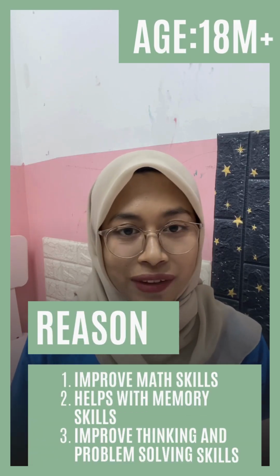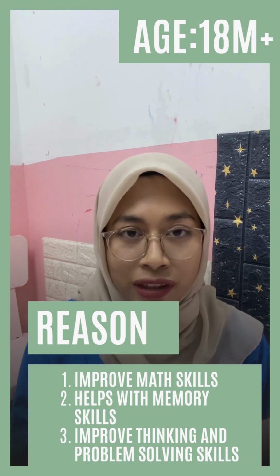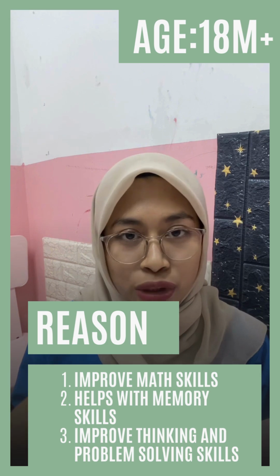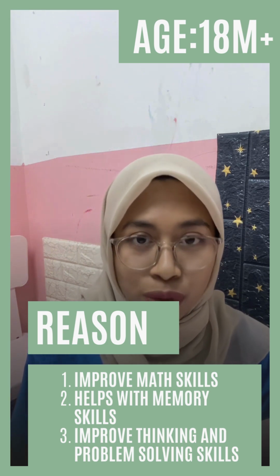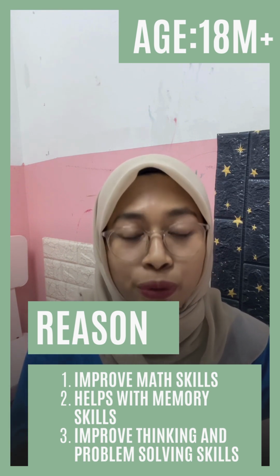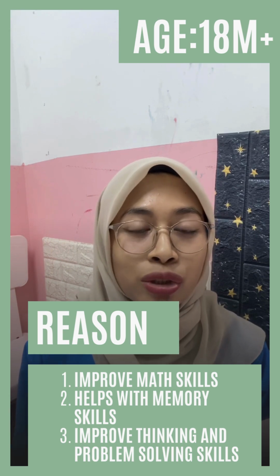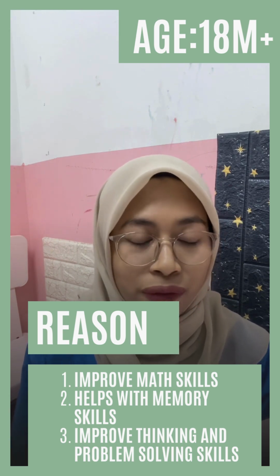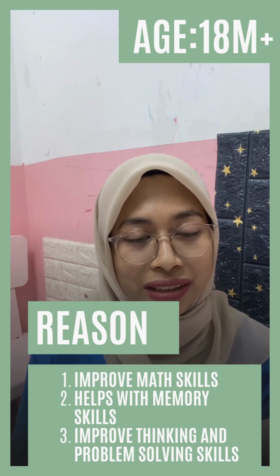Reason why we do this activity. First is to improve math skill. Sorting is a prerequisite math skill that children instinctively engage with. There are many things that need to click in your children before they can engage with numbers. These include grouping, sorting, comparing, and ordering. Doing this teaches your child to notice similarities and differences, learn to categorize, and develops early numeracy skills.